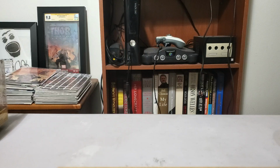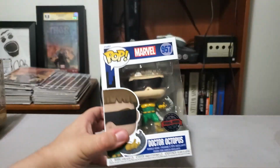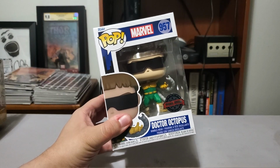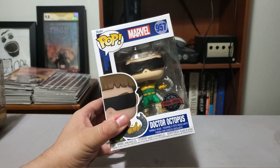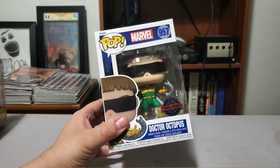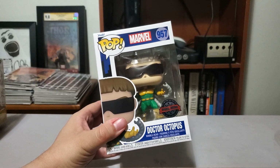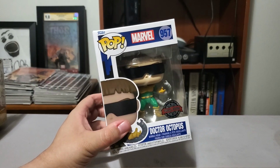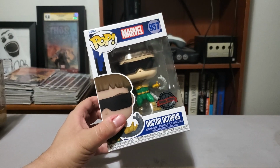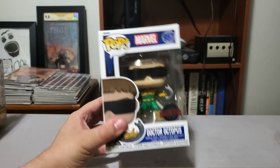Speaking of Spider-Man villains, I went ahead and picked up the animated series Dr. Octopus. The regular Doc Ock is a little pricey, and it was kind of hard to find. But then I noticed this one was cheaper, and it was on sale, and it's the animated series Dr. Octopus, which I'm fine with. They're also making that Marvel Legend, the Aunt May Dr. Octopus 2-pack. I already pre-ordered that, so that'll be cool. But I'm cool with it.